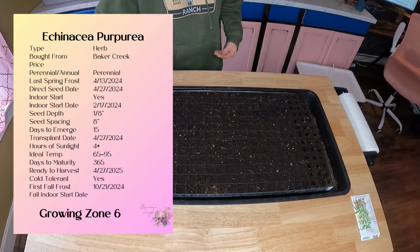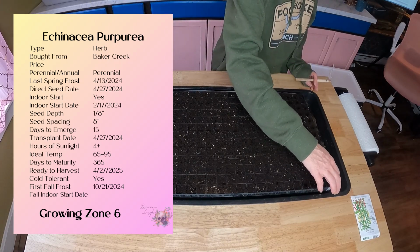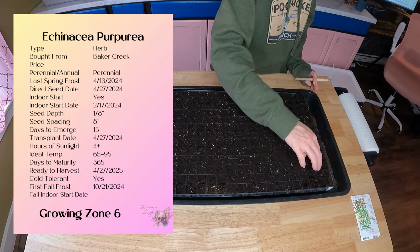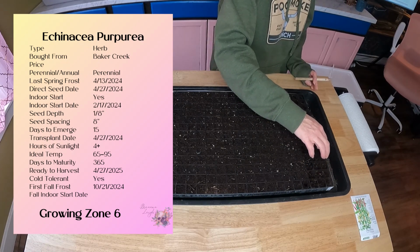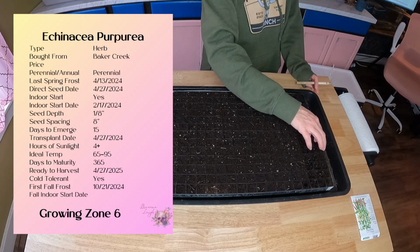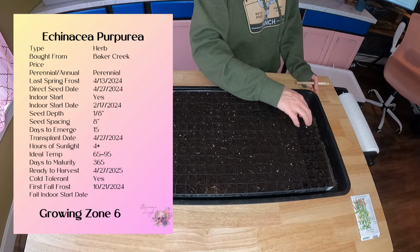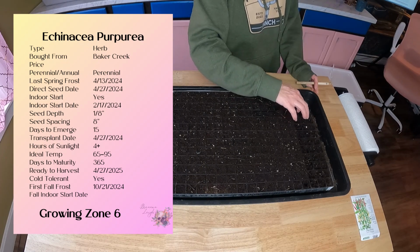We want to plant these at a seed depth of 1/8 of an inch. When we do put them outside, you want them 8 inches apart. Again, these guys get big, and it's a thing. They only need about 4 hours of sunlight, and their ideal temp is from 65 degrees to 95 degrees Fahrenheit.